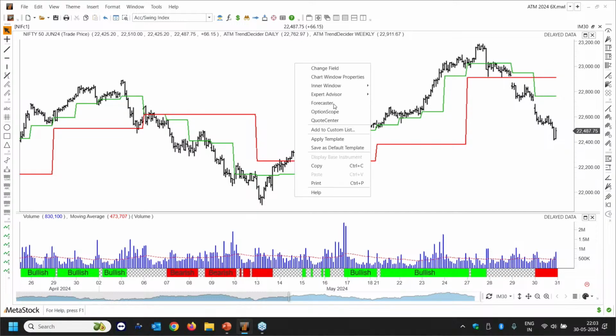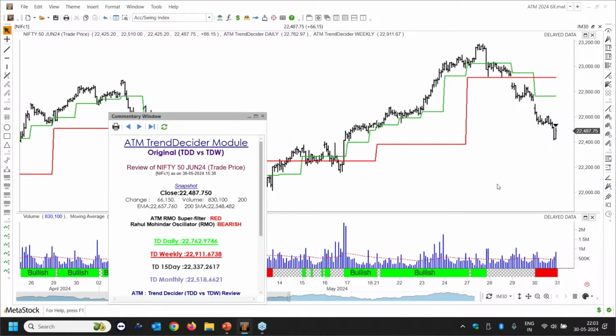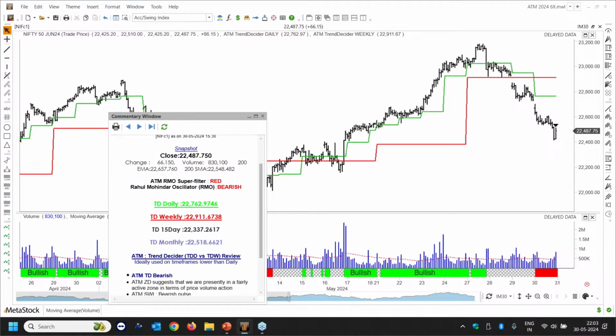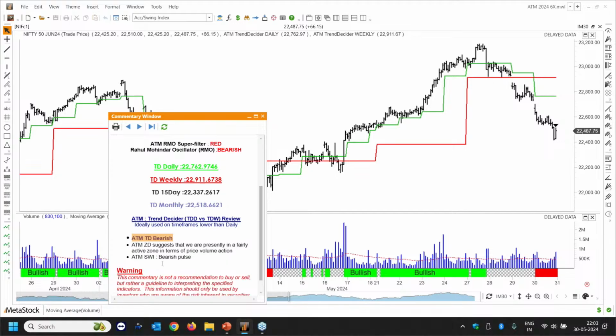You can go into the expert advisor and even read the commentary. The whole idea being that you will understand exactly what this indicator is trying to suggest. So here it tells you these are the different values, and it gives you one clear answer that the ATM TD is bearish. And you can read through that commentary further.